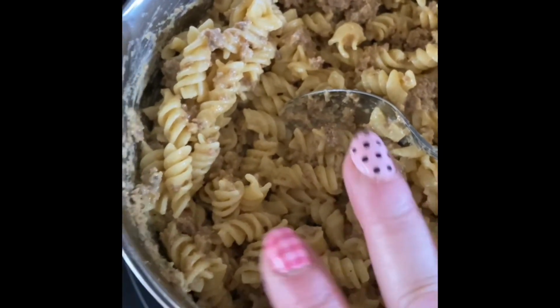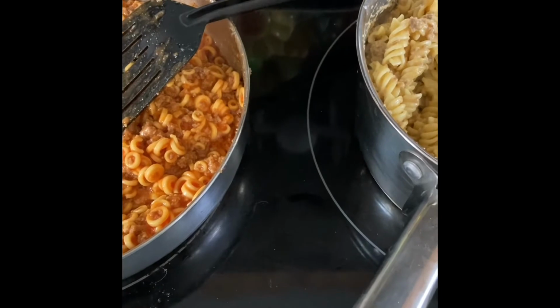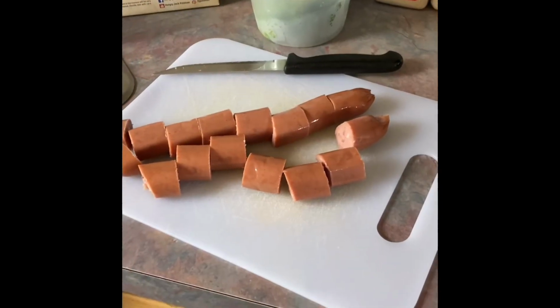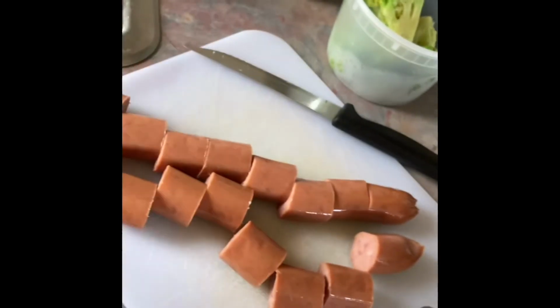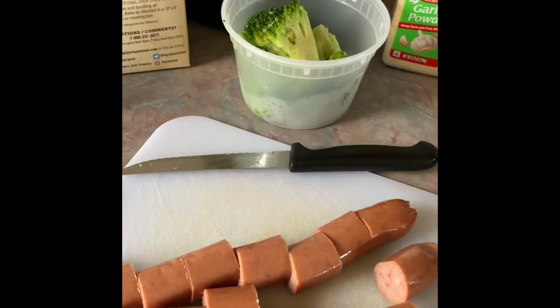So there's 6, 7, 8, 9, 10 so far with the 2 meals that we've got going on. Now we're going to come back and we'll show you what we're doing with the other couple of things we're making. So here we've got one of those packages of the John Morrell sausage chopped up. We're going to use both these packages in the next 2 meals that we're making. So this right here is for 1 meal.